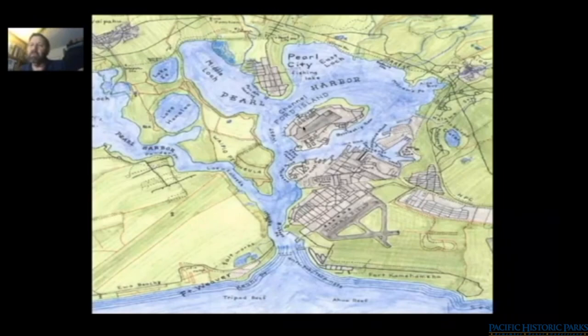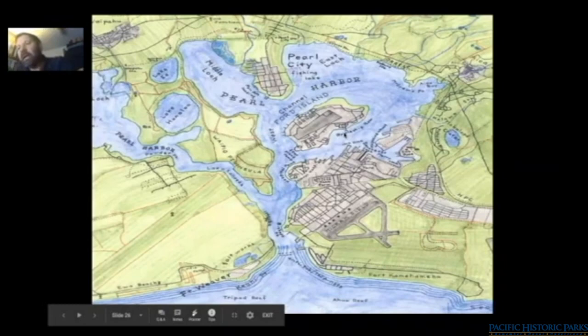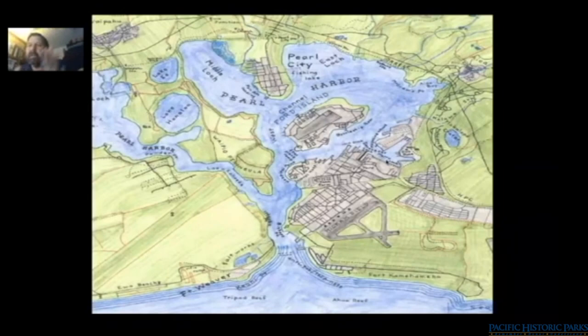And then if you'll bring it down towards the bottom, that's Battleship Row right there on Ford Island. And then you can see the Southeast Lock right across it. Now the Japanese planes, and we'll show you this in a moment, run in that area. Now, these special weapons that we're talking about have to overcome all these obstacles. And what are those? Well, we'll point them out in a second, but think about it.